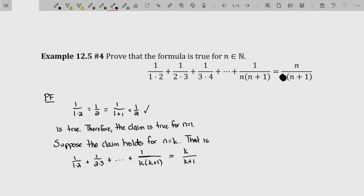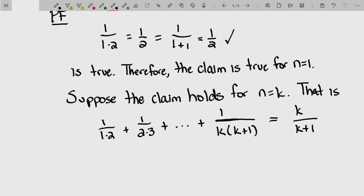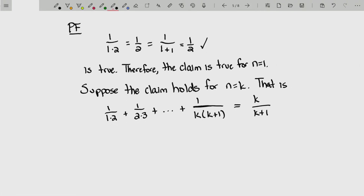That's going to equal k over k plus 1. Notice my language, I don't always say the same thing, right? I think in the previous examples I said, assume the claim is true for n equals k. And another one I said, suppose the claim is true for n equals k. And now I'm saying, suppose the claim holds for n equals k. You could be as artistic as you want with the language because you don't want to be formulaic all the time. That's not very fun.